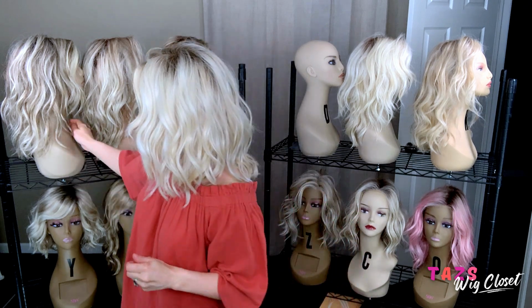So let's go ahead and start our comparisons. I'm going to pull each one of these out and we're going to take a look at it next to the Tres Leches. Now this one is the Rootbeer Float Blonde. The Rootbeer Float Blonde consists of some light sandy browns, some darker sandy blondes. There's some platinum in there, and there might also be just a touch of beige as well. And all of that is on a medium brown root. Again, very natural looking brown root that's multi-tonal. So the Tres Leches is going to be lighter and brighter and creamier, a less dramatic blend.